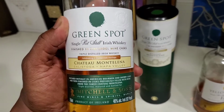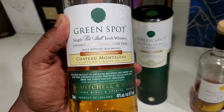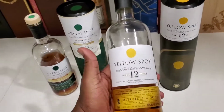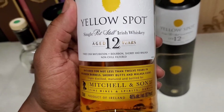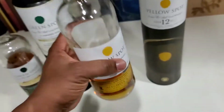Yes, it is. Triple distilled. You see it. Bourbon, sherry cask, and then finished in wine cask. Got this non-age statement going against his big brother, the Yellow Spot, a 12-year. It is triple distilled, triple pot stilled. We got the bourbon, sherry, and Malaga cask. So this is 46% as well.